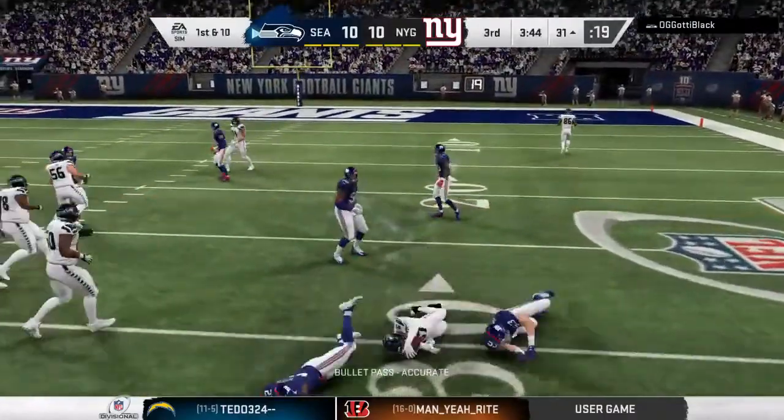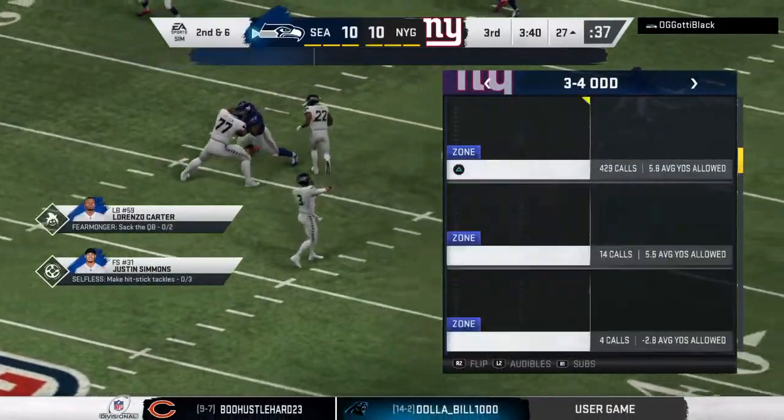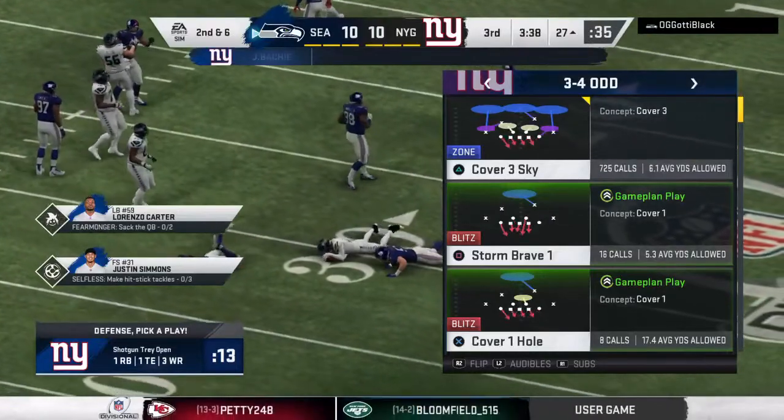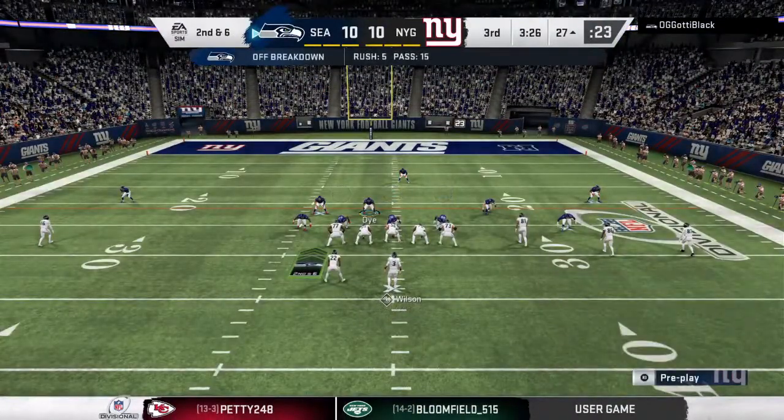Now a quick throw as that's complete on the hitch route. That throw good for 4. It's 2nd down. 4 yards on the pickup. 2nd and 6. 4 yards on that last completion, so that sets up 2nd and 6.